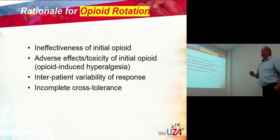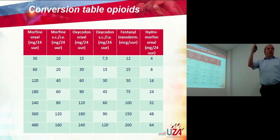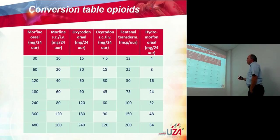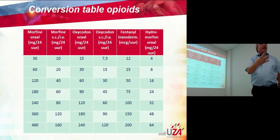How do you do it? Well, basically you calculate, and I showed you here, you calculate the equianalgesic potency. Let's, for example, say you have a patient on transdermal fentanyl, 50 micrograms an hour. You want to rotate to oxycodone. That would mean that you have 60 milligrams on a 24-hour basis. Well, you rotate it and you decrease the dose of oxycodone by 30 to 50%. So you start the patient on an oxycodone dose of 30 to 40 milligrams a day.